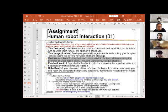Considering the difference between robot and AI, artificial intelligence: what is the difference? Maybe if you have studied something about control engineering, you may be able to answer clearly what feedback control is. And the robot laws.